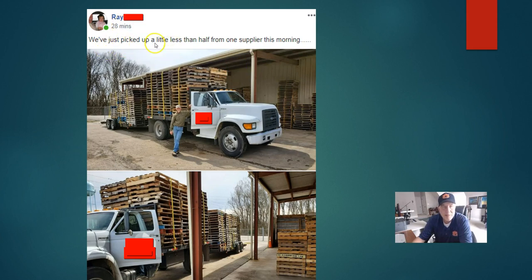Ray, we've just picked up a little less than half from one supplier this morning. So look at this load, folks. If you multiply this, say $5-6 a piece, man, that's what, stack of 20. 20 times 5 is 200. What is that? Hold on one sec. So yeah, let's say they're $5 a piece, each stack's around 20. So that's 100, 200, 300, 400, 500, 600, 700, 800, 900, 1,000, 1,100, 1,200. So it's 6 stacks on here and 6 stacks on here.